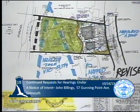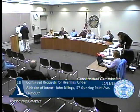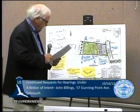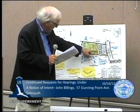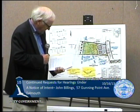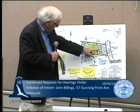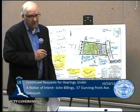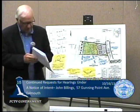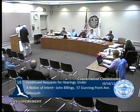So we say that out of all of the values that you talked about, we believe that we can eliminate everything except flood control, erosion and sediment control, and storm damage prevention. The only other one that might apply is wildlife habitat. So we assert that because of the activities here, we're not altering this, that we will not affect the ability of the bank to erode. We don't think that any activity up here would affect the land subject to coastal storm flowage, and we don't think it would affect storm damage prevention. So we also then talked about what could we do on that coastal bank under your regulations.